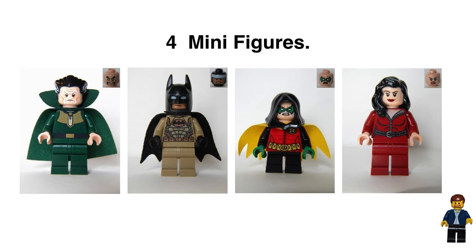Ra's al Ghul is exclusive. We're not going to see him again for a long time. The Desert Batman. Yeah, I know we've had lots of Batman minifigures, but this one's a little unique in a twist because it's the only time we've seen him in a desert outfit. Robin is, well, he's just Robin. And of course, Ra's al Ghul's daughter. I don't think she'll be a mega seller. She won't drive it too much, but it's a nice looking minifigure nonetheless. So clearly, the Batman and Ra's al Ghul will drive this thing.